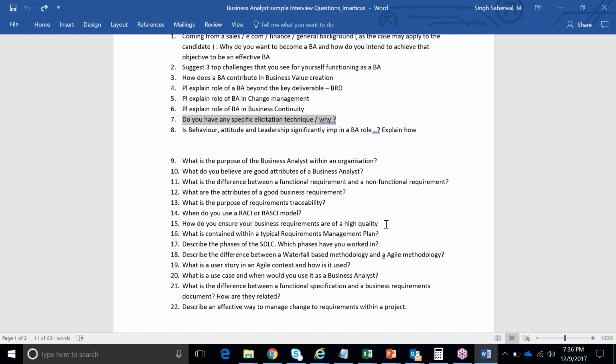So guys, give me a dope on this. Each one of you, do you have any very specific technique which you think has more weightage than others in terms of elicitation or requirements?